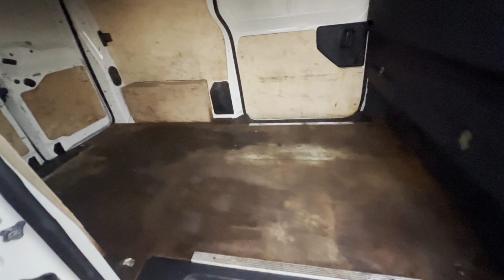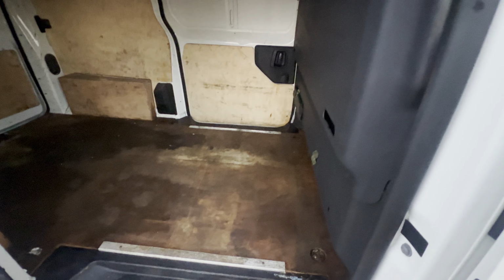Bodywork very nice on this van. Again, as you can see, another deadlock. Perfect for that extra degree of security. And you can see the cutout in here. Just what you need.